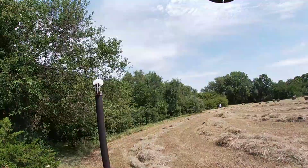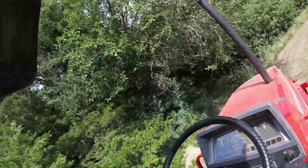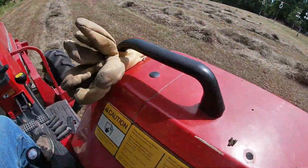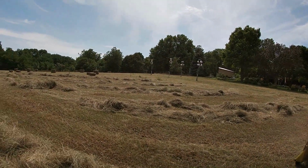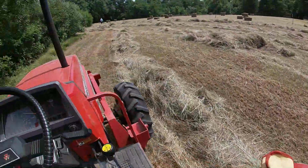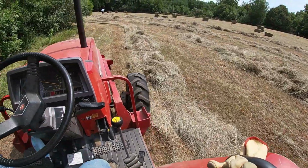There it is. Right where I left it. All right, guys. This is a small field behind my folks' house. As you can see, this is it. Generates pretty good little bales, though. Pretty good windrows too. Windrows are a pretty good size.